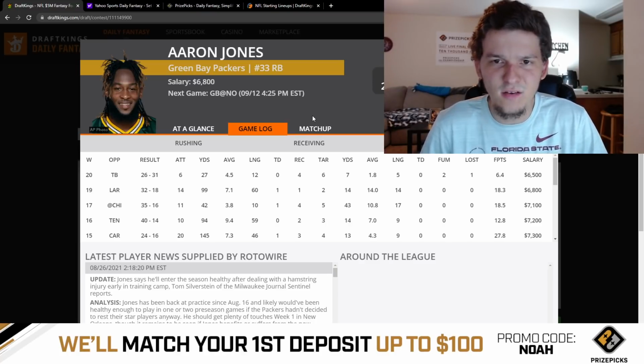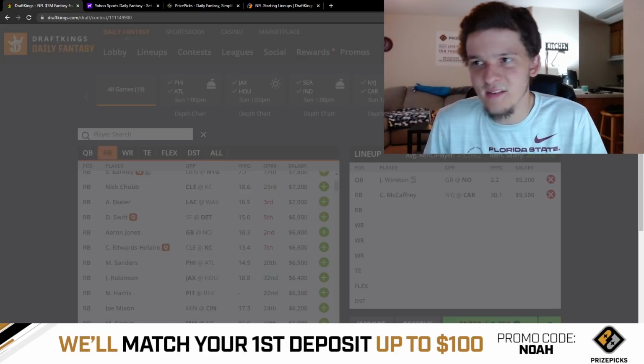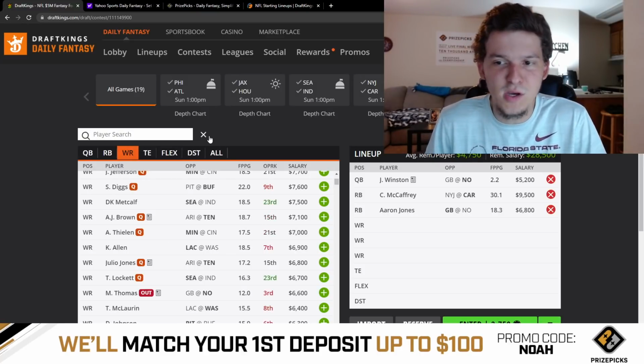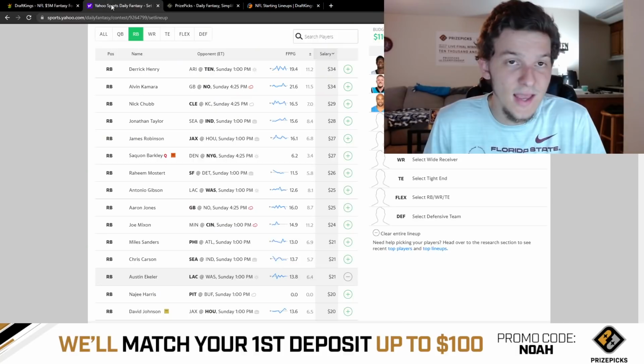Again, the matchup's kind of tough. The Saints have always been relatively good at stopping the run, but Aaron Jones is just so talented. I like the price tag at $6,800. I think his ownership's going to be low. He is definitely someone I'm looking to, especially if I'm playing Jameis Winston and I want to run back with someone on the other side of that Green Bay-New Orleans game. Like Aaron Jones quite a bit.